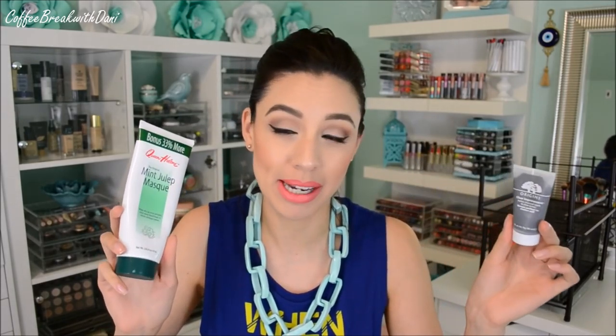And a couple of cult favorites that I actually really enjoy are the Queen Helene Mint Julep Mask and the Origins Charcoal Mask. These are awesome. They're really great masks if you're looking for a mud mask to try something new. These are both really awesome options. And we're going to dive into my secret obsession with sheet masks.